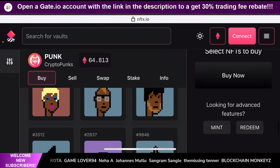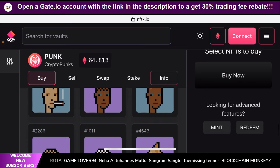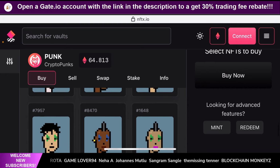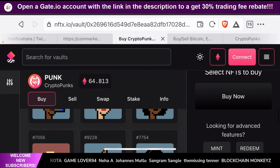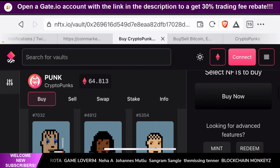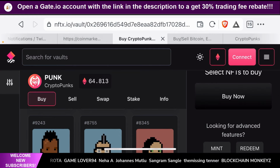So if there was someone who were dumb enough to stake their ultra rare or rare punk, it would be picked up by someone easily and they would lose that rarity, right? So you can clearly see that there's a lot of normal punks here, but again, even owning a normal punk is still a big deal because it's worth like $85,000, right? But again, I'm going to show you how to not actually buy a full punk.